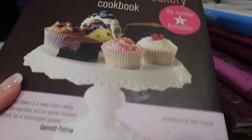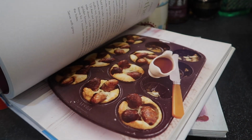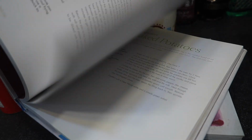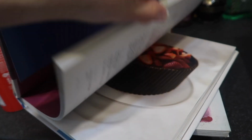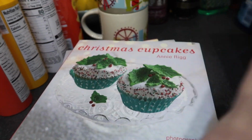My Hummingbird bakery cookbook. I love this cookbook. I am going to keep this one. I do like Lorraine Pascal's cookbook. I haven't cooked from it for ages, but it's not one I'm ready to give up yet. Christmas cupcakes was a gift, and I have never baked from it, so I won't be keeping that one.